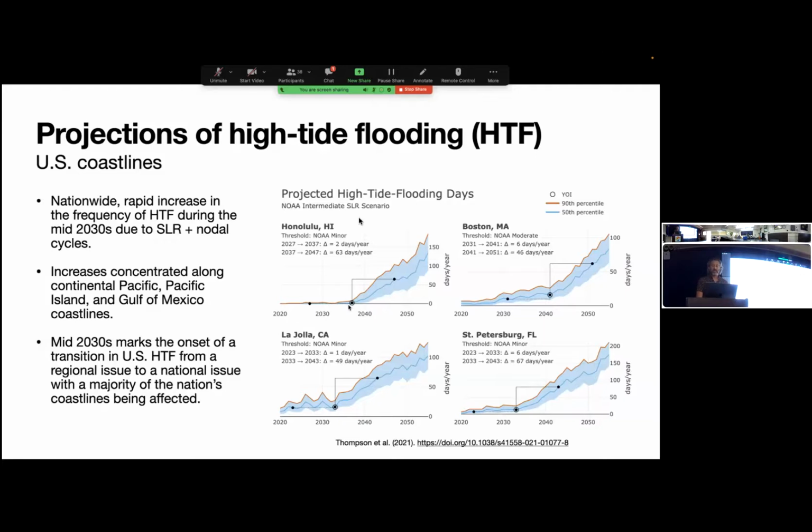of impacts. So these are projections of the high tide flooding in days per year for a particular sea level rise scenario, the NOAA intermediate scenario, with a little bit of a range of possibility for any given year around that. That's due to the other kinds of variability we put in, whether or not it's an El Nino event or other kinds of variability that might be affecting any given coastline.